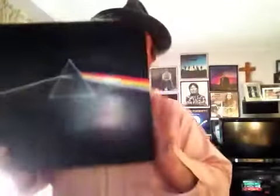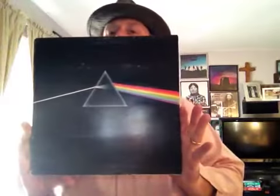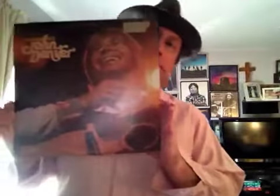This is an early pressing of Pink Floyd. John Denver. Bob Dylan's Greatest Hits. Gatefold. Bruce Springsteen, The River. And I think this one's complete. It's a 2-record set. I have a couple copies of that one.